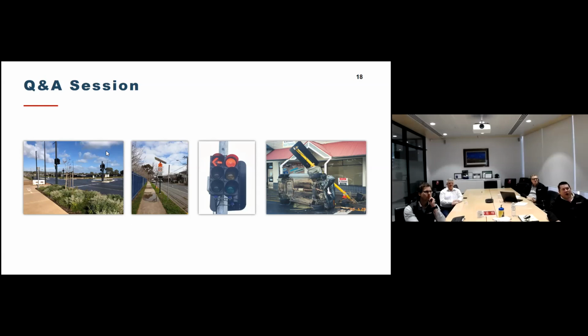And so we are aware of some councils that may have missed the notification from DIPTI on that. So that's also an important part, for us to get out there and let councils know that this is a service that's going to be redundant as of the 1st of November.